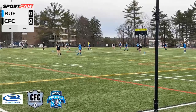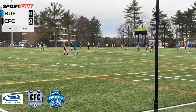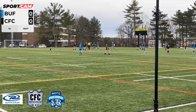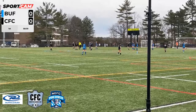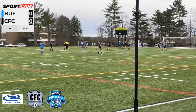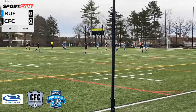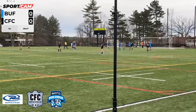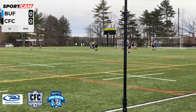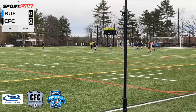set up. This will be the first infraction, free kick, I'm going to say about 24 and a half yards out. Maybe closer, I can't tell, maybe 22 yards. So Connecticut will set up on a free kick. Brown sets up the wall. Looks like 4 in the wall.